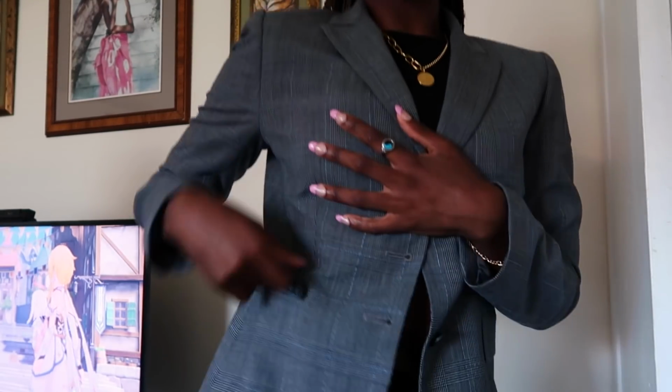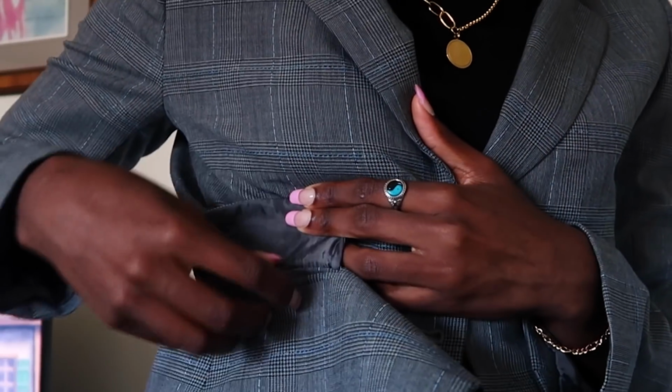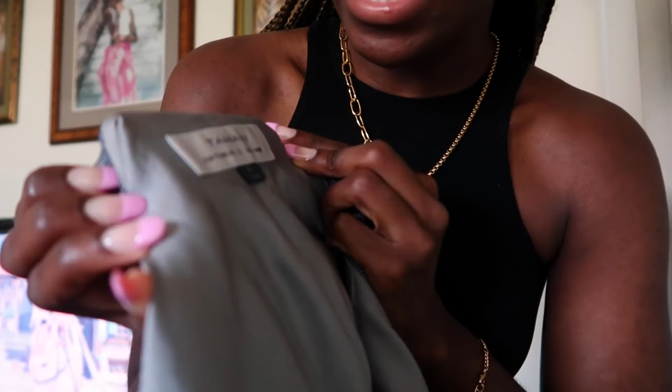Another grayish, bluish blazer. This one I didn't get on this thrift haul, but the last one. It's shorter than the other ones, if you guys can see that. And it has little, are these fake? These are fake pockets. Why do they always put fake pockets in women's stuff? But I think it fits really nicely. Very structured, and I like how it's grayish and blue. I think it adds a little nice touch to a classic gray blazer. And it's from the brand Tahari.